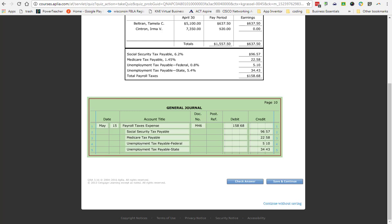The name of your unemployment taxes is unemployment tax payable federal and unemployment tax payable state. Be careful because it's really easy to choose the incorrect one and then Aplia marks it all wrong. Go ahead and try that on your own.